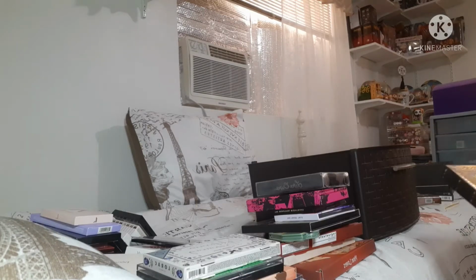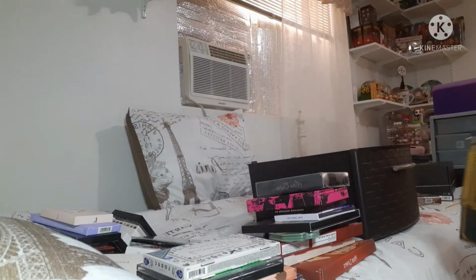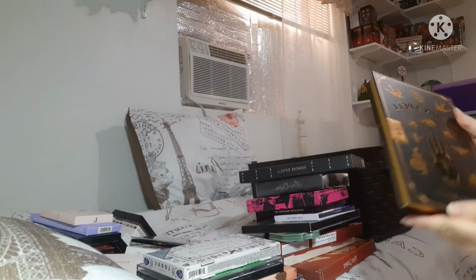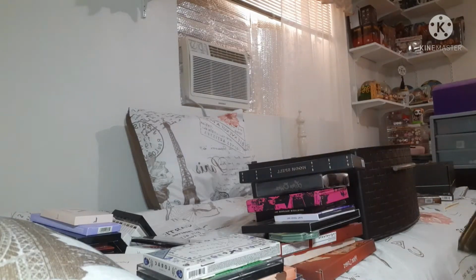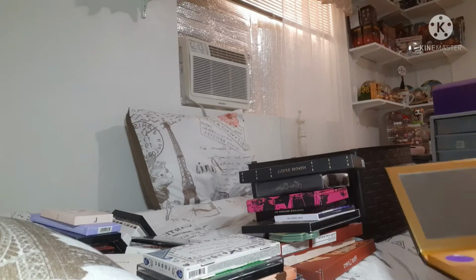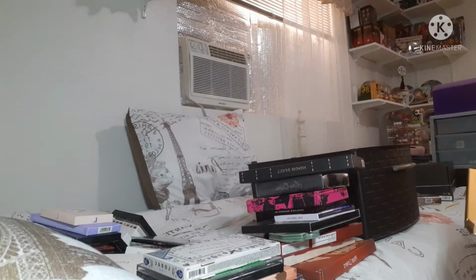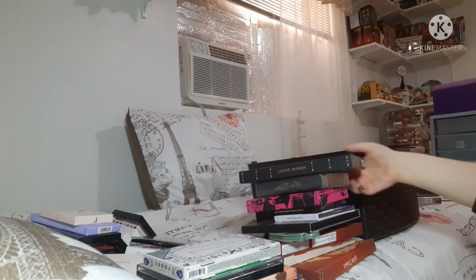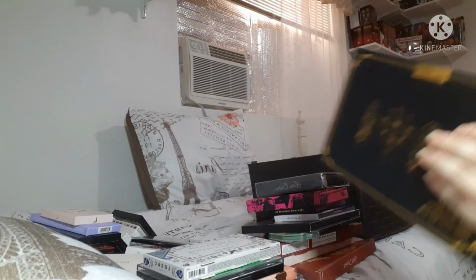This is the Lunar Beauty Moonspell palette. I don't know if he has it on his site anymore. I think it was just for Halloween. Look at how beautiful. That is so pretty. I'm keeping that. I like how this looks like pages of a book. I think that's so cool.